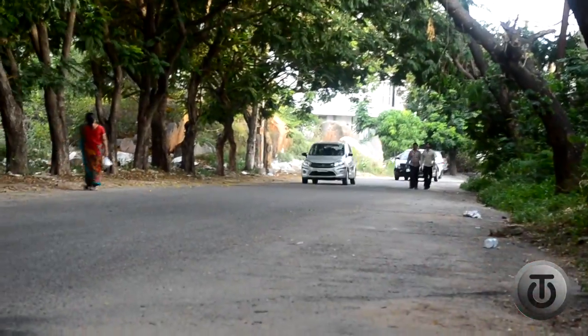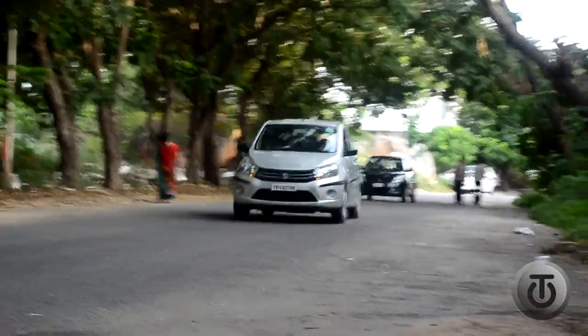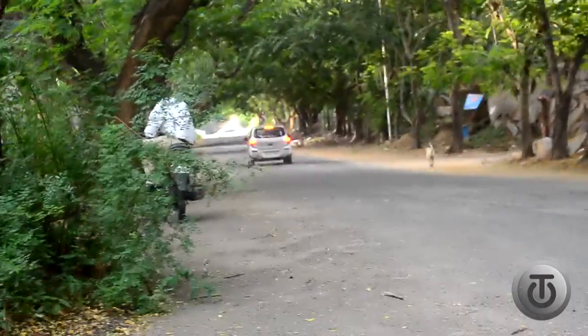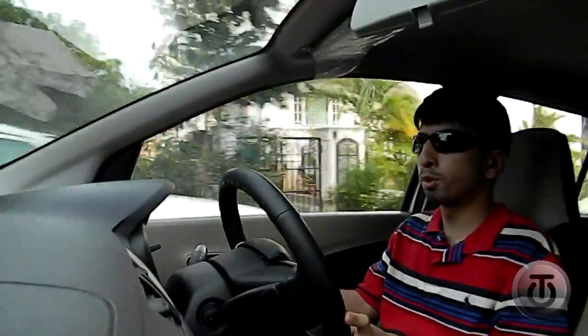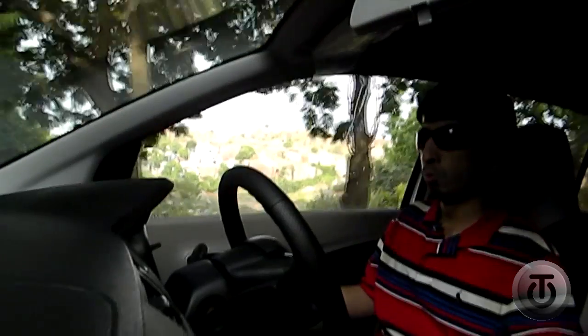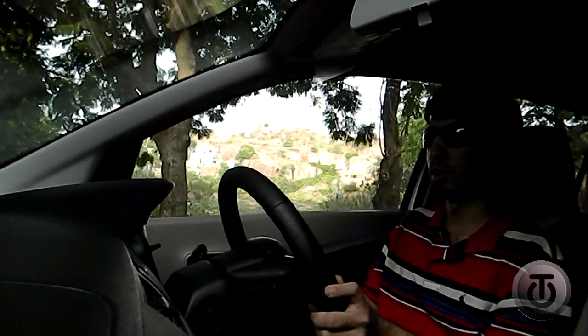Power is good. I'm pulling the car up a hilltop over here, and second gear now in the car is pulling pretty good thanks to the 1000cc engine behind the hood. The car is pulling really good. I'm able to pull all the way up to this hilltop, and we're just going to speed things up. Power is good. Let me just slow it down and show you the power pickup. So we're gonna go in first gear.